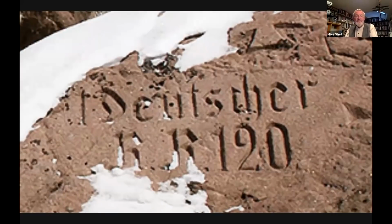After the battle, the Germans marked every single soldier, French and German. The position of their death was marked by a marker stone, which was carved by a stone carver who was with the unit. There are 41 of these on the side of the hill.